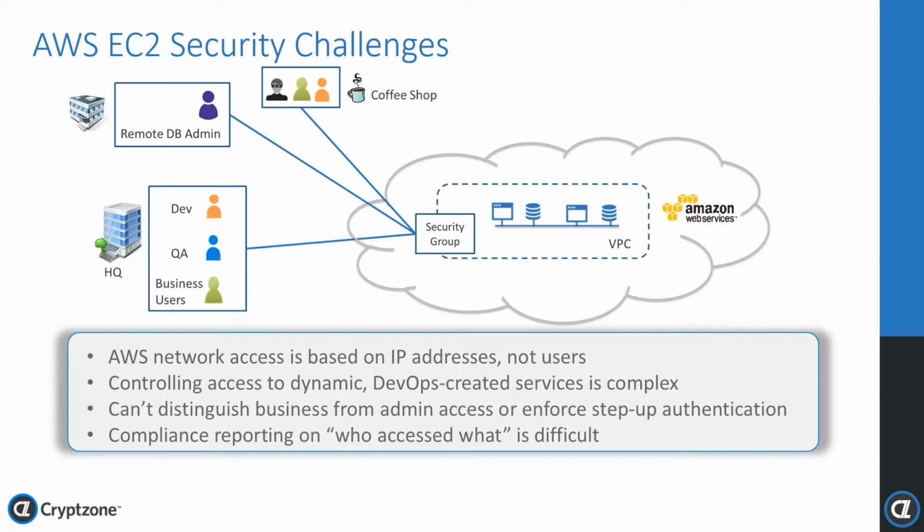If we look as well at the move toward the DevOps style environments where cloud services are continually spinning up and spinning down, that adds to the challenge of securing and providing the right level of access for users to those dynamically created resources. It's also difficult, for example, to distinguish business user access from administrative access and do things like ensure strong authentication or provide step-up authentication in various situations across different user populations, or even to log who has access to what for compliance purposes.